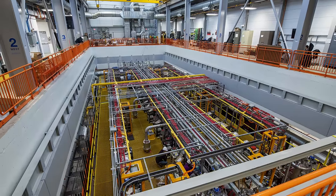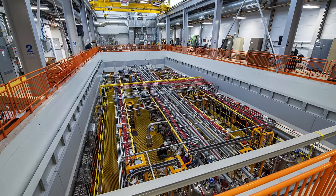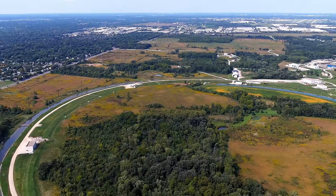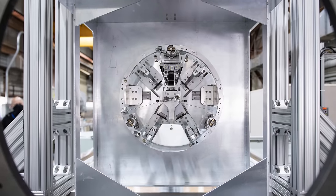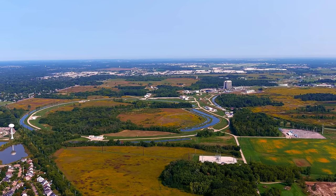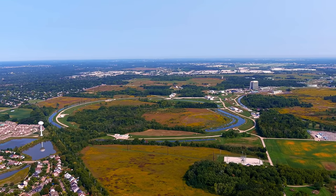From there, we can send it to our BNB or Booster Neutrino Beamline experiments, or we can send it to Main Injector and Recycler. We take those high-energy protons and we accelerate them into a target, and new particles come out. Those may be pions, kaons, all sorts of subatomic detritus comes out the other end. All of this happens within 1.2 seconds.